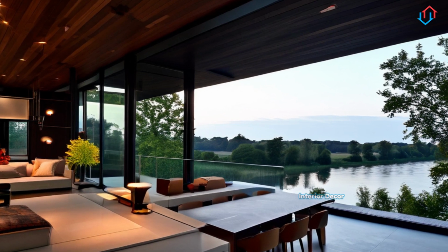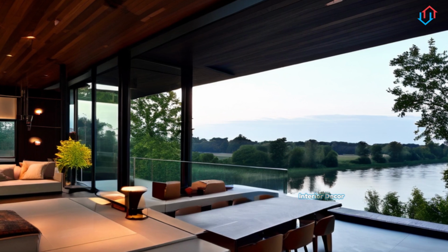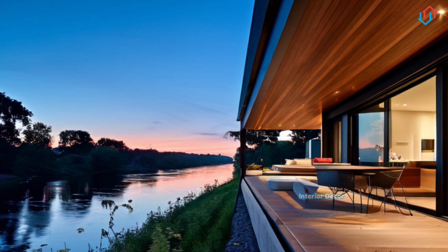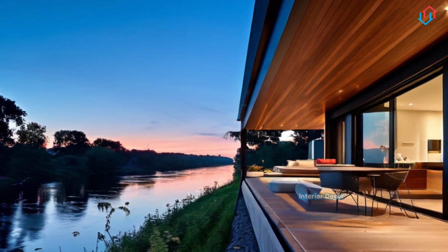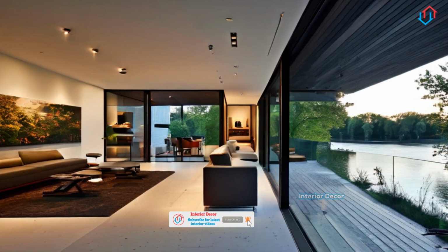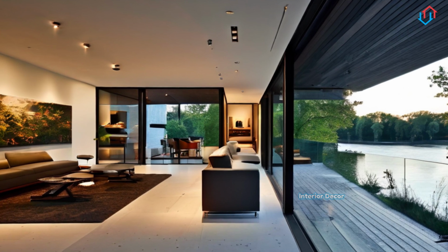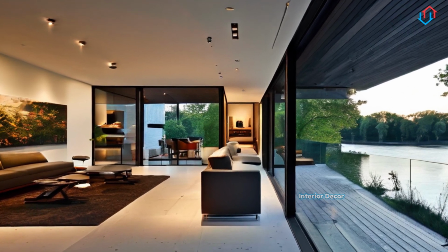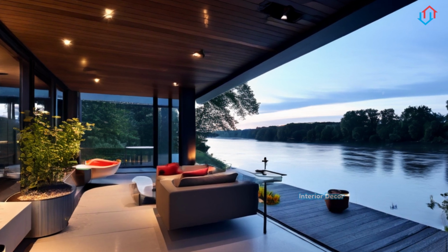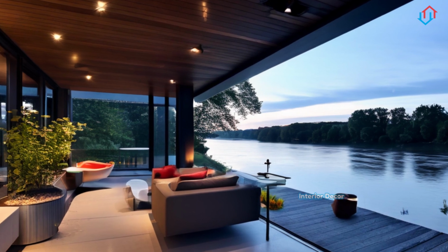The benefits of living in a riverside house extend beyond its aesthetic appeal. The proximity to water has been shown to have numerous health and well-being benefits. The soothing sounds of the river, the fresh air, and the natural beauty of the surroundings can reduce stress, improve mood, and enhance overall quality of life. The opportunities for outdoor activities such as fishing, boating, and hiking can promote a healthy and active lifestyle.